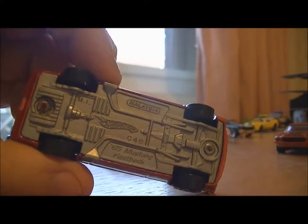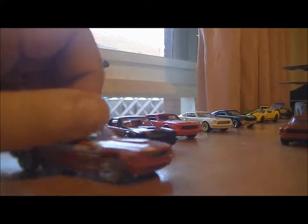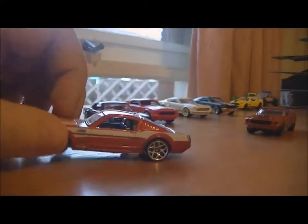65. Okay, that doesn't say the release. Yeah, so I think it is 2011. I'll look in the blisters again, but I'm pretty sure I'm right. I like it. You know what? It actually looks better out of the blister than in the blister.